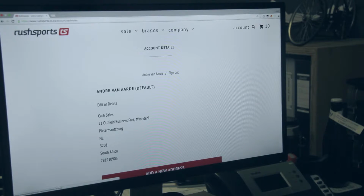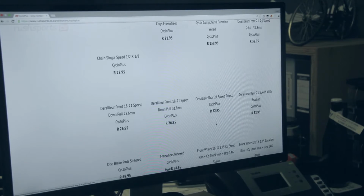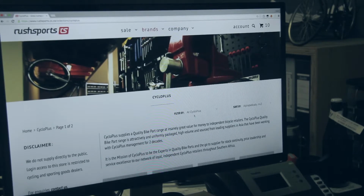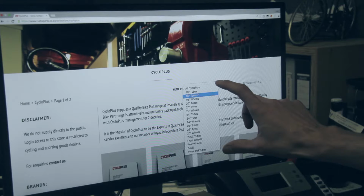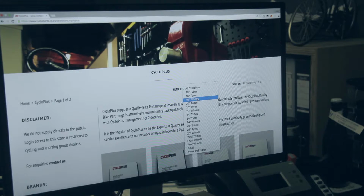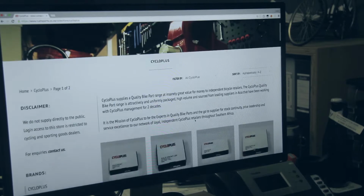So let's browse a couple of items and add them to our basket. So let's take a look at Cycloplus. So this is now showing all of our products from Cycloplus. And a couple of neat things to look out for here. There's a filter across on the top of the page where you can use to shortlist various categories of items, 16-inch tires, 16-inch tubes, etc. You can also select how it's sorted. So is it sorted by the best selling, alphabetically, price low to high, date old to new, etc.